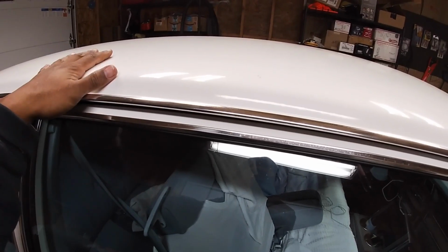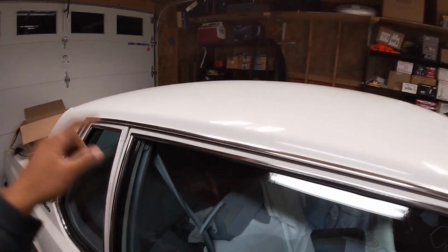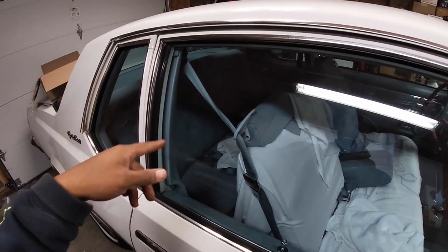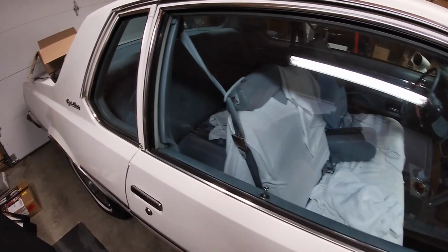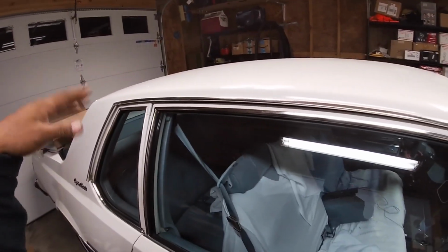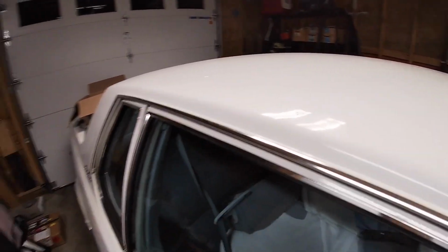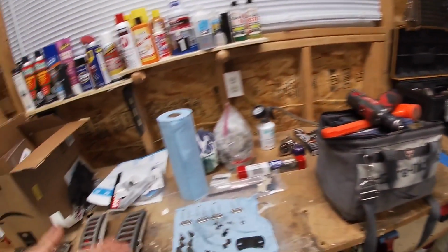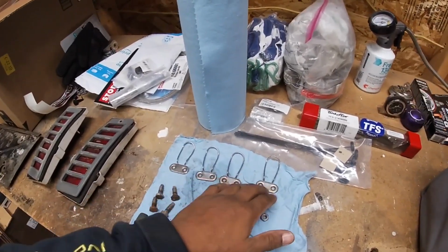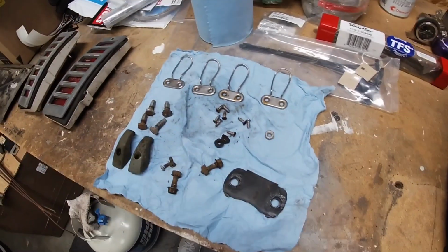It was back in the day where I don't think the over the shoulder straps were mandated. I don't think those came in until the late 70s, I believe. You only needed the lap belt. But they must have come as an option, mounted up here. So I went ahead and took them, and what I'll probably do is just try to clean them up, and they should work pretty good. And these are the screws for them as well.